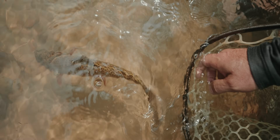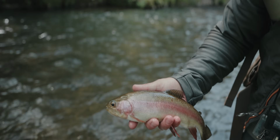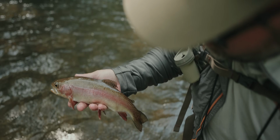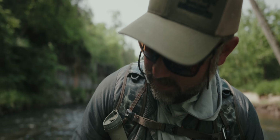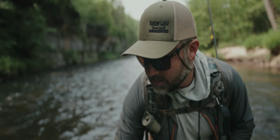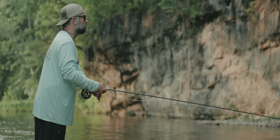Here on the Current River, it is said rainbows do not breed in the wild, but tell me this is not a stalker. There's no way. That's a wild bred rainbow. You'll catch little parr-marked 3 and 4 inch rainbows every once in a while when you're nymphing. But that there is a different kind of fish than a holdover. Let's let this guy go. Beautiful, beautiful rainbow.